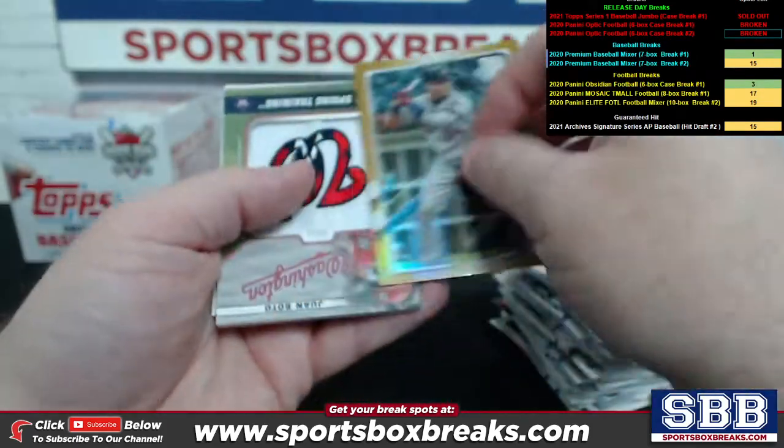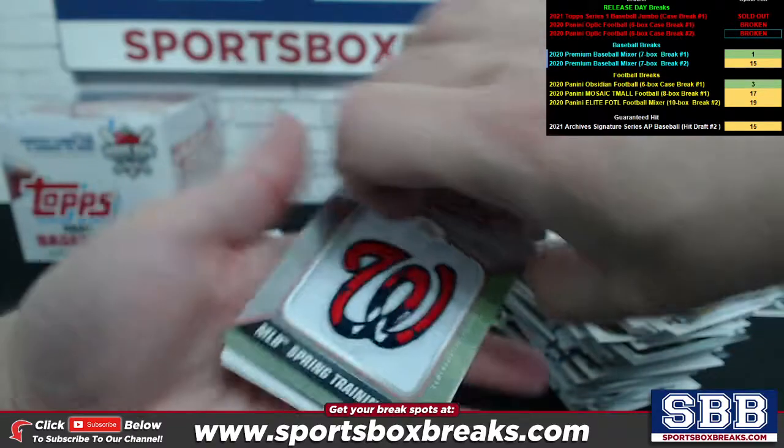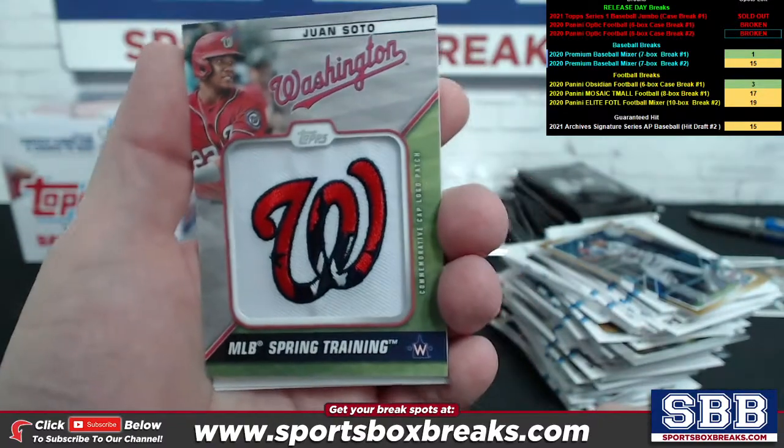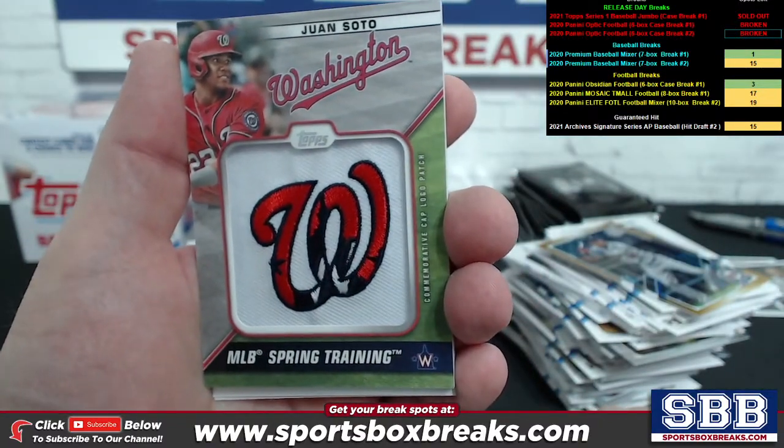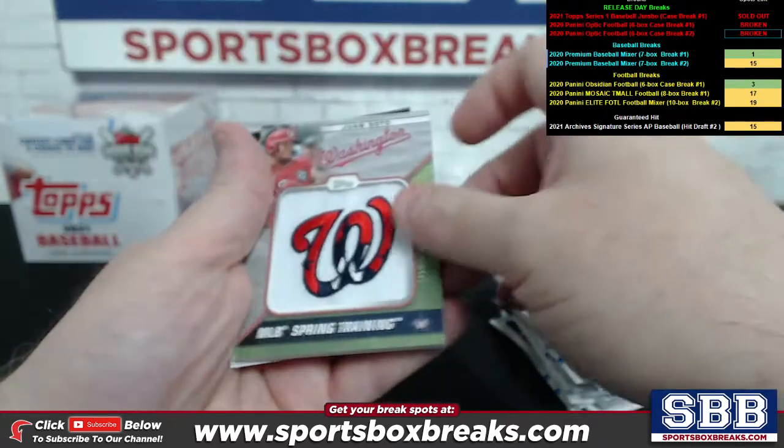Josh Donaldson. And here comes, check it out, guys, Juan Soto again. Spring training commemorative hat patch, awesome. I think that's the second one, right? Didn't we pull this exact one earlier? Melvin getting another one.